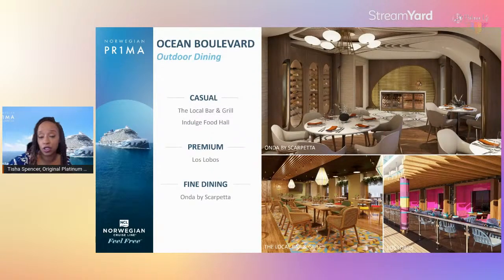So they have outdoor dining. Now you can enjoy dining along the seaside on the Ocean Boulevard with 4 outdoor dining options. The local bar and grill, which is basically a beach club atmosphere with live music, and I love live music, right? Featuring casual dining with a bar and a lounge. Casual dining means that you don't really have to get dressed up. Not that you have to in Norwegian, but it's real casual, simple, easy food.